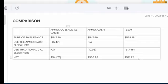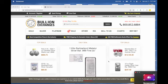But if you are going to pull the trigger, then don't buy Buffaloes, don't buy Eagles. I think I saw Maples at around $27 recently. Buy something like this. So here we are at Bullion Exchanges. They say spot price is 22.14. I think Kitco may have spot price a little lower, but Bullion Exchanges is a reputable retailer.